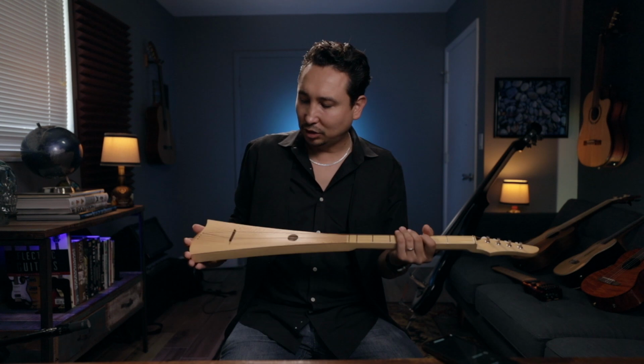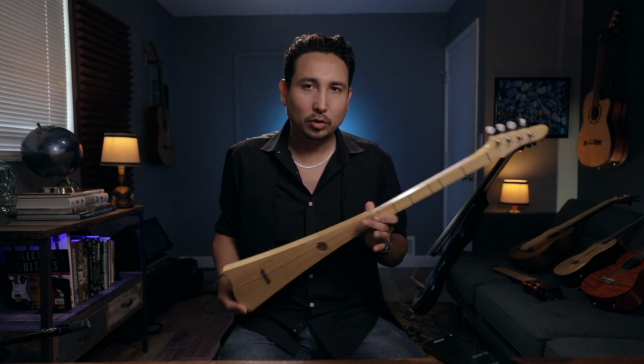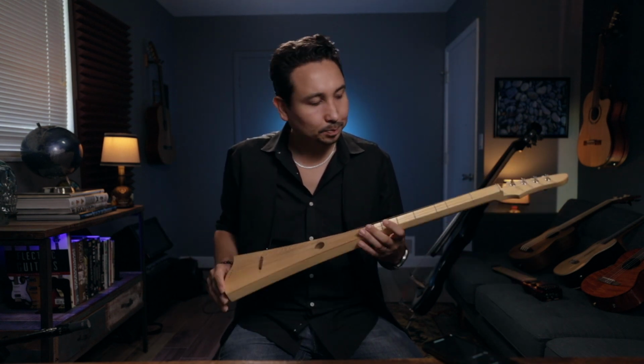I bought this in Nashville, North Carolina. The people who sold it to me were very nice. It's a fun instrument, why not? What other instruments can I talk about? Hold on.